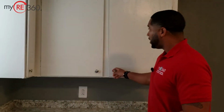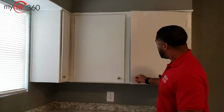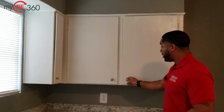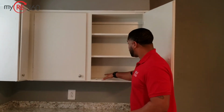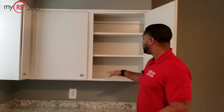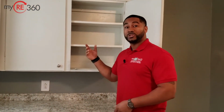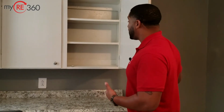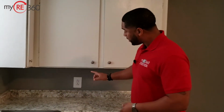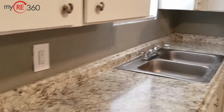Pay attention when you're dealing with older cabinets, especially ones that have been repainted. Make sure that the cabinet doors open and close and latch properly. Make sure also that the shelves have been painted or at least cleaned out, because very often the painters or the general contractor may paint the exterior but not touch the interior of the cabinet, which can really hurt the cosmetic aspect of it. Anytime you have outlets in your kitchen near a water source, it needs to be GFI.